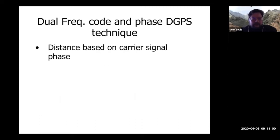Another thing that's used for very high accuracy GPS positioning is called dual frequency and phase differential GPS, carrier phase analysis. And the distance is based not on what we'll find out as the typical GPS point positioning, but on carrier signal phase.